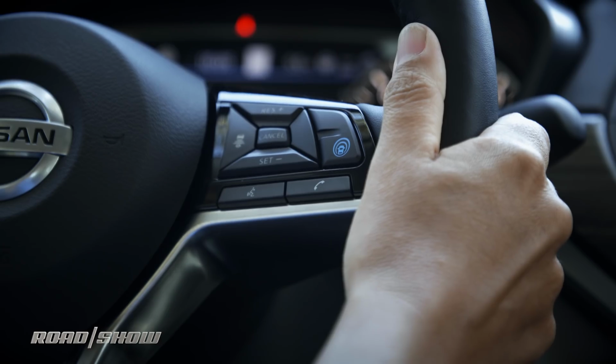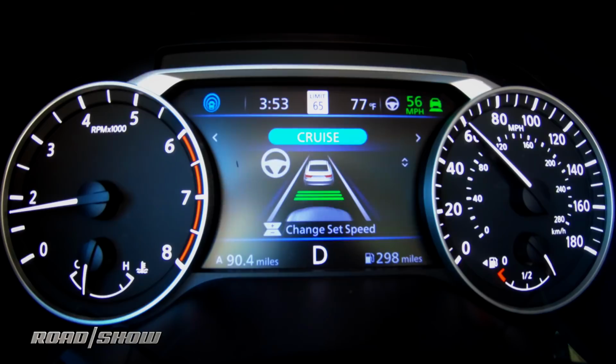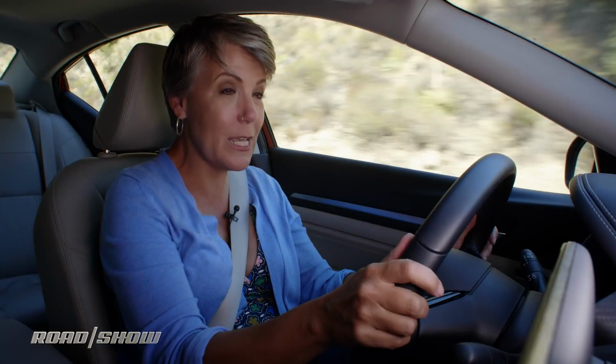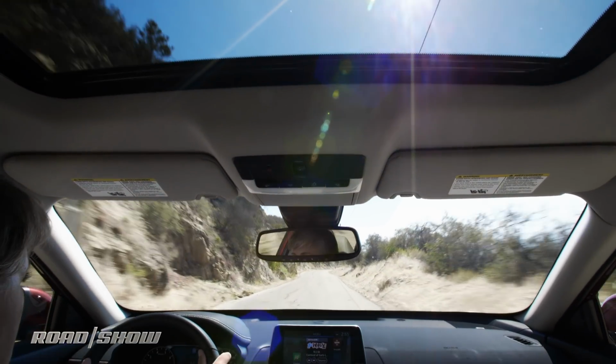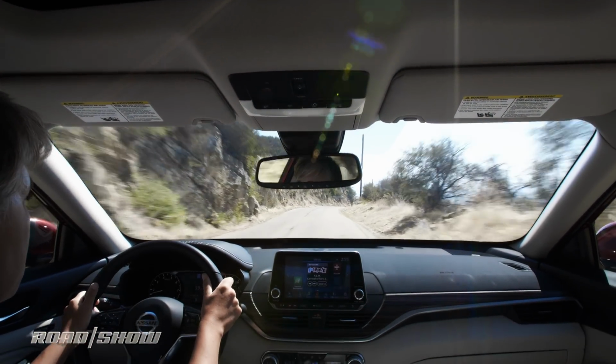Nissan's ProPilot is standard on upper trim lines. All I've got to do is press this button here on the steering wheel, and that activates both lane keeping assist and full speed adaptive cruise control. Now this is a hands-on semi-autonomous system, so you've got to keep your hands on the wheel, but it is a huge stress buster when it comes to stop and go traffic.